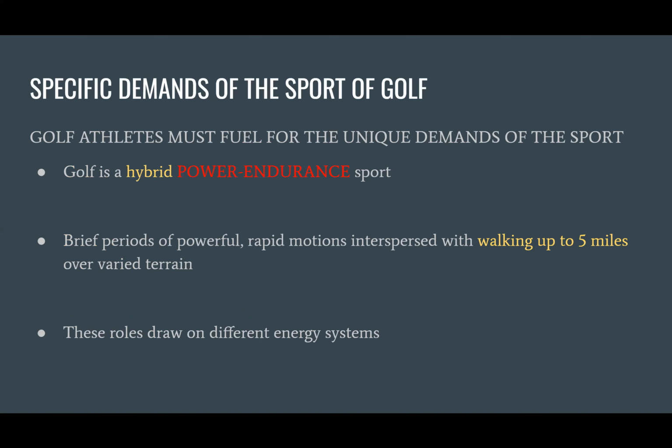So golf as a sport has some very specific demands. We look at each sport individually and ask, what are the demands of each sport? What are the demands of a cross-country runner versus a hockey athlete versus a golf athlete? Golf is unique, and we have to fuel for that uniqueness.